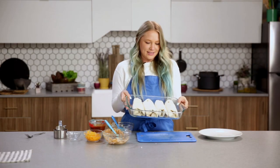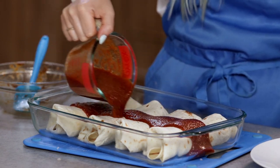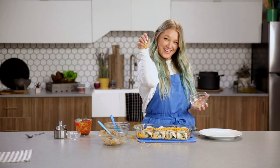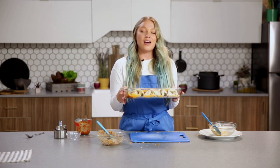Wow, look at that. So I'm gonna smother these in our delicious red sauce. Oh yeah, look at that. All nice and saucy. And finally, our cheddar cheese, right on top. Cheese bae. All right, so now I'm gonna bake this at 375 for about 5 minutes until that cheese is nice and melty, and then we'll try this thing and see if our enchilrito is a go or a no.